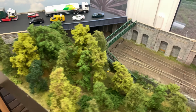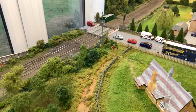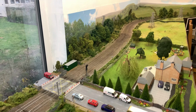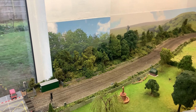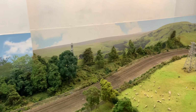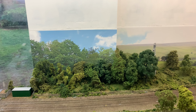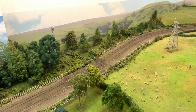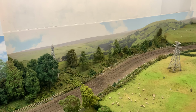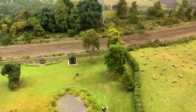Yeah, so that's everything I've been doing on the countryside section, sweeping curve. It's almost finished. I'm aware that the sky behind the trees doesn't quite match the sky behind there. Not quite sure what to do about that. I might try and add a bit more sky on this bit and change it slightly. So yeah, I think for the most part, very pleased with that. I like just running stuff around and just leaving it sweeping around the curve.